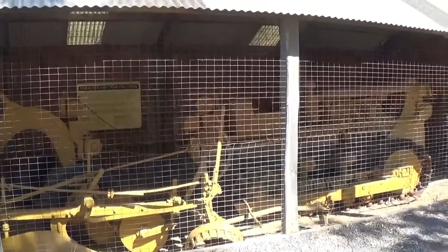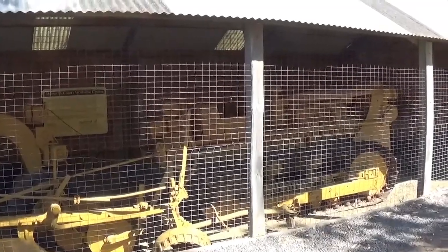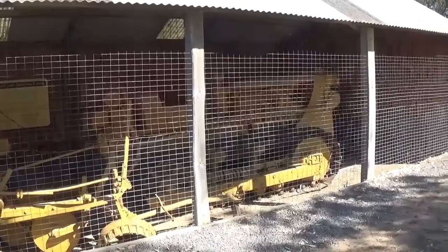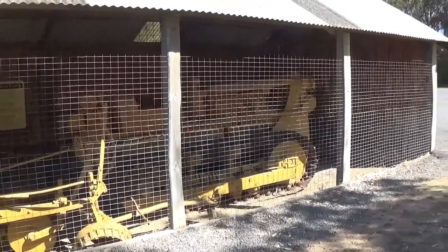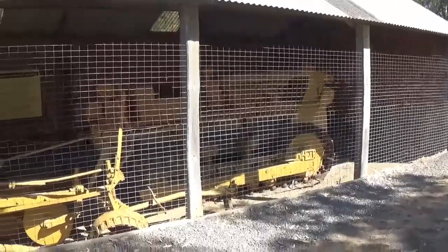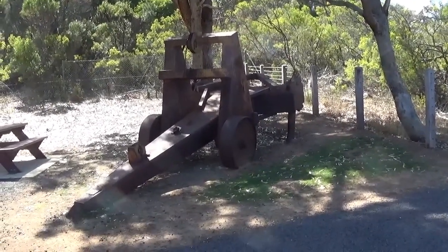Just reading, the machinery used was a caterpillar crawler tractor, a drawn ripper, a scraper, and a single furrow plow. What a job. And I guess this is the ripper because it's got two big ripping blades on behind.